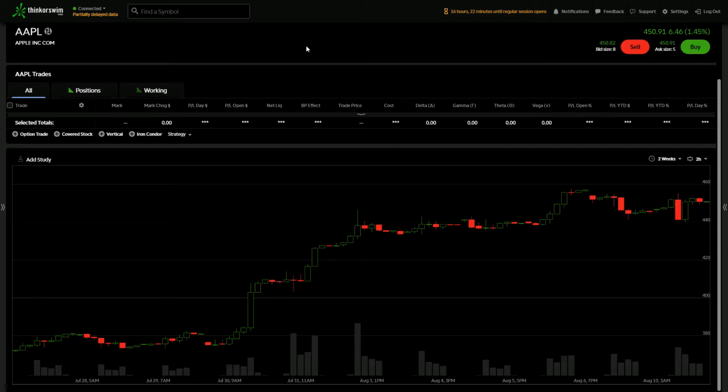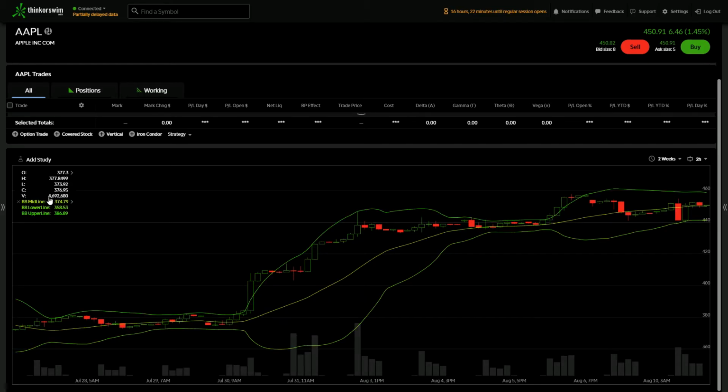So this is a step that you can look at pieces of in Robinhood. However, you cannot actually utilize the Bollinger Bands. But the first step here on TD Ameritrade's ThinkOrSwim platform on the web version, you can just click Bollinger Bands. And this middle line that you see here is a moving average, a simple moving average. So you can create that on Robinhood.